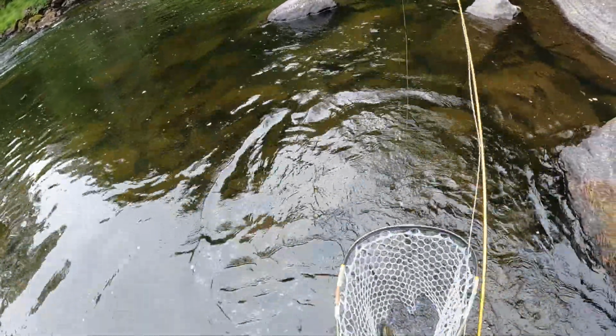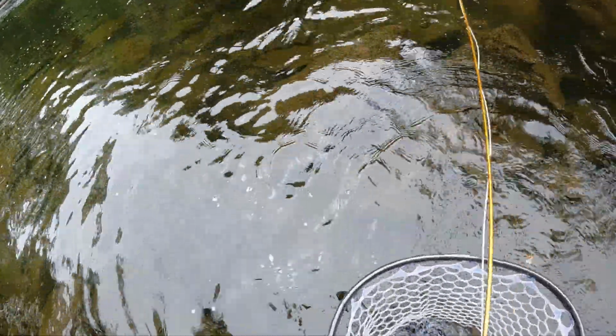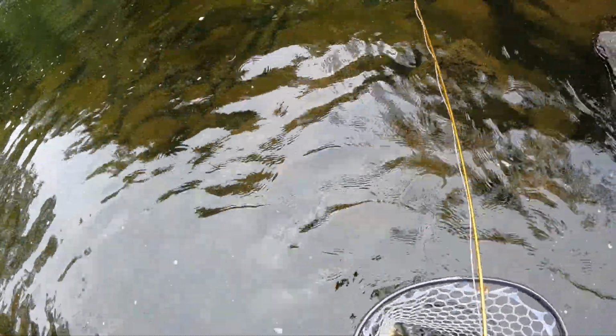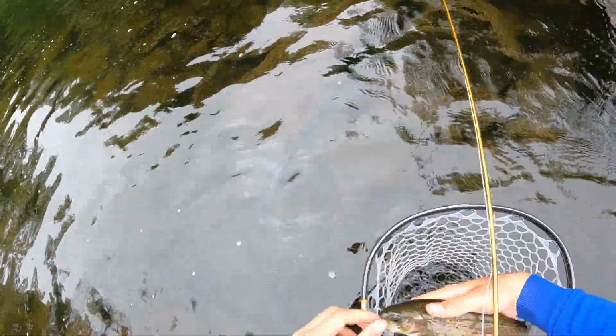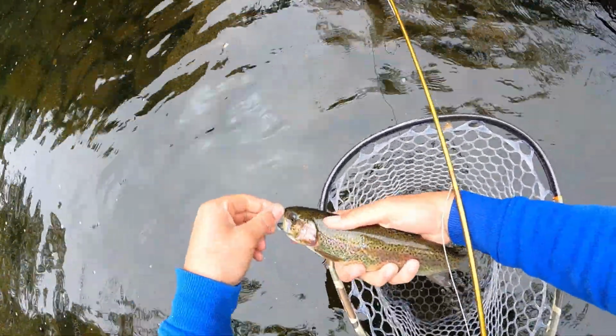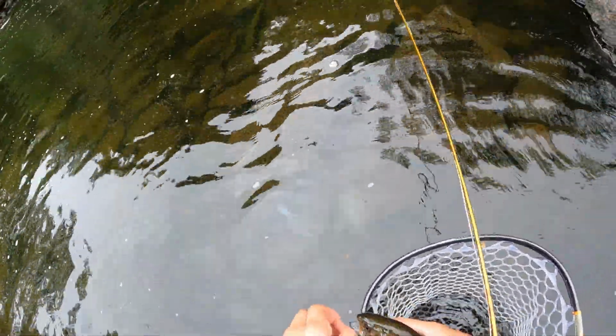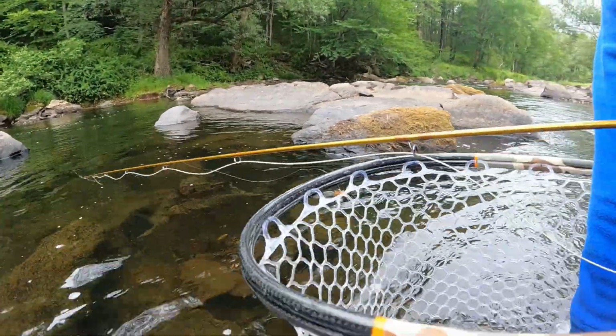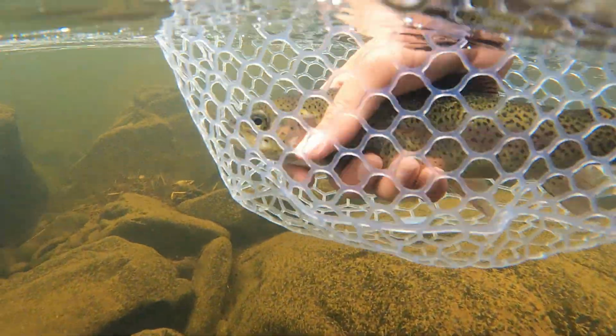Nice, a little stocked rainbow. The rainbows seem to fight the hardest, I've noticed. I think it's because they're the biggest fish in here. This is like a 15-inch stocked bow. Pretty fish regardless. I'm gonna do an underwater release with him too. I tried to with the last one, but it didn't really work, so he's giving up.